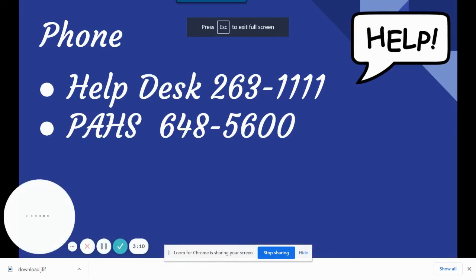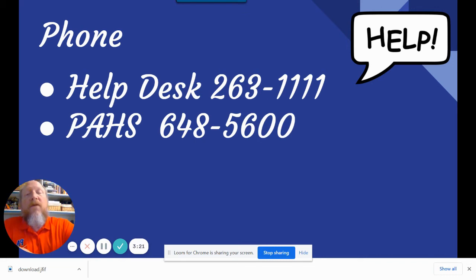We also have the Department of Technology's help desk, which is also very helpful, and their number is 263-1111. Sometimes the technology support specialist or the instructional technology specialist, such as I am, sometimes we're out and about in the building or in a meeting, or difficult to find.